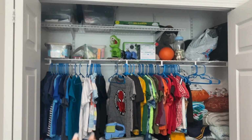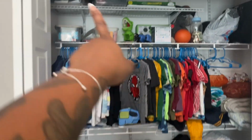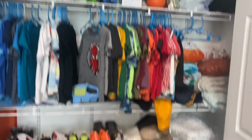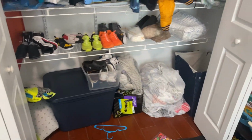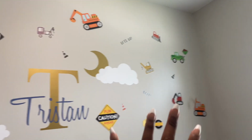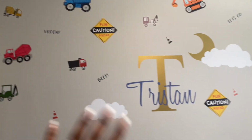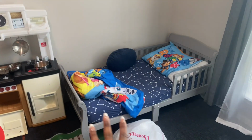Need to organize Tristan's room. I'm going to move this rack up and move this one down here so he can have clothes hanging down here as well. Yeah, I need to fold some clothes. I want to get rid of this entire thing. And I really want those trees that I seen on Amazon to go up. Also, he's gonna get another bed set.